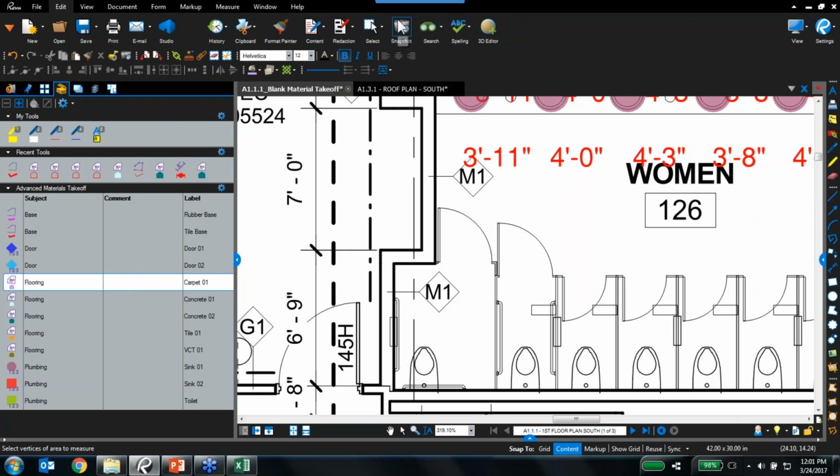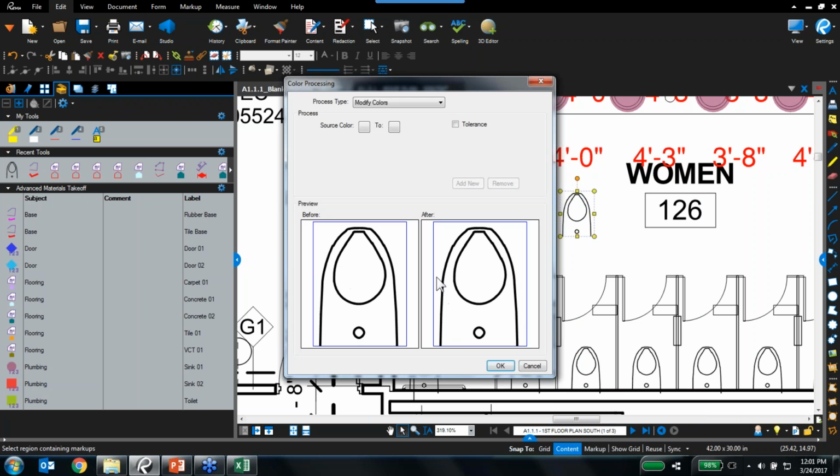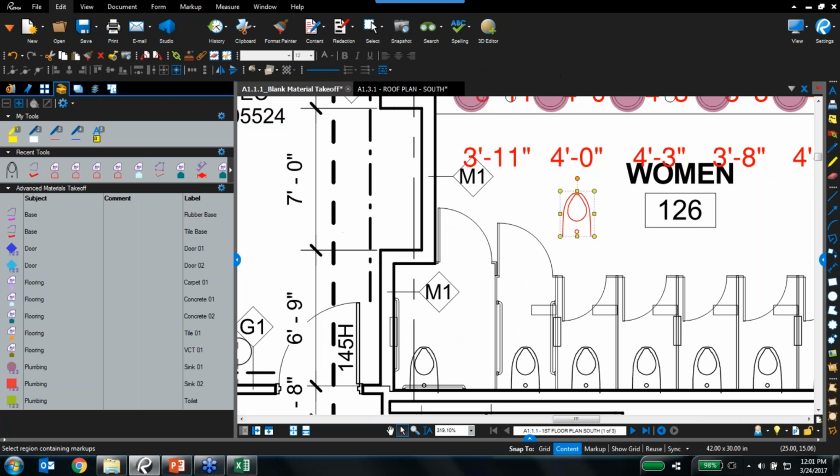So coming into Edit and Snapshot, if you guys haven't used this before, it's really cool. You take a copy of any symbol on the page and paste it. So here is that snapshot of that symbol. I'm going to right click and change the color so that we know that it's not an exact replica. So we're going to take that black and let's make it into red, which is nice and noticeable.